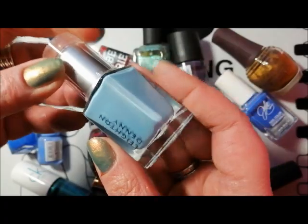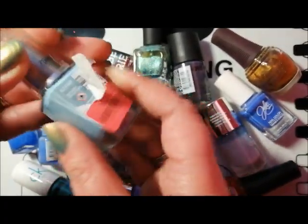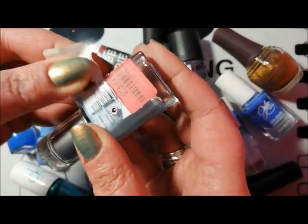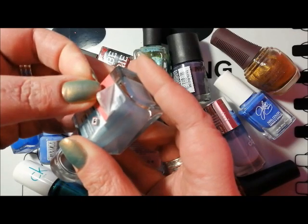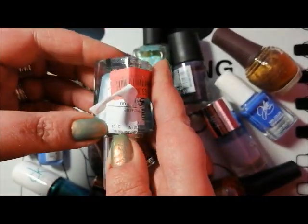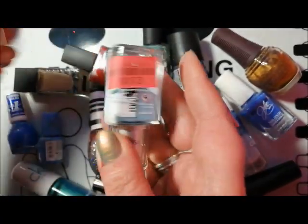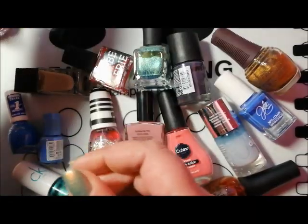And it was only £3. It was a TK Maxx special. And yes, if you're watching George, for some reason I do tend to keep the labels on. I think it's just because I like to see that I've got a bargain, but also some of these labels are really difficult to get off. I need to clean the bottles properly, really. But anyway, I'm going to keep the Leighton Denny.